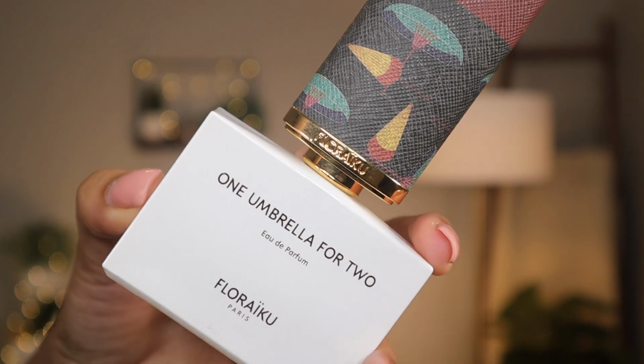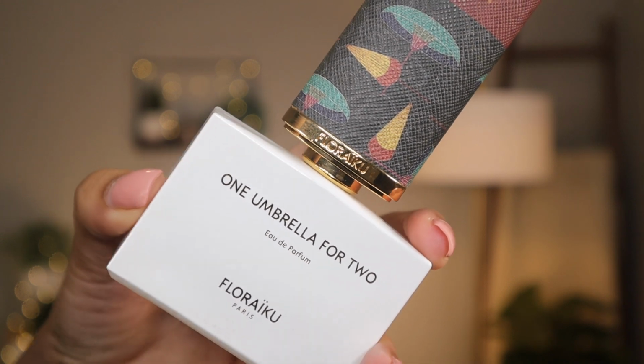The next scent is one that I absolutely love. If you love tea fragrances, if you love fruity florals, you would absolutely be head over heels for this scent, and I'm 99% sure I'm right, like 99.9%. This is One Umbrella for Two from the house of Florals. This fragrance is a warm, sweet, tea-like fragrance.